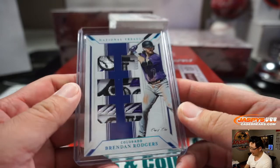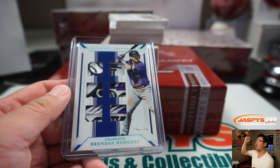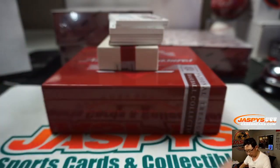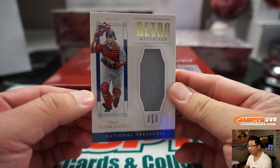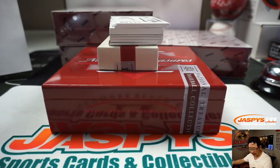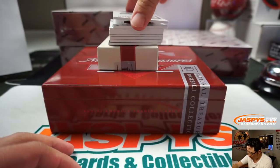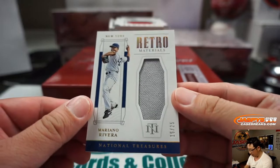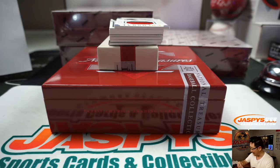Some excellent patches there. Jake, all aboard the Big Hit Express. Whoop whoop. 14 out of 25. We got Pudge Rodriguez. Retro Materials Relic going out to Sanford, who got the Rangers straight up. 15 out of 25. Mariano Rivera, Retro Materials. That's for Danny and the Yankees.